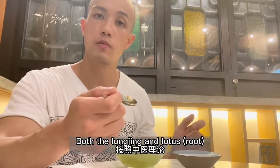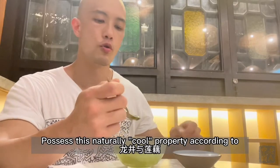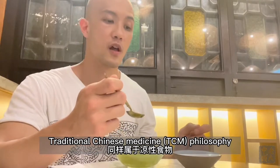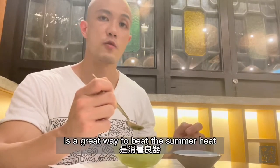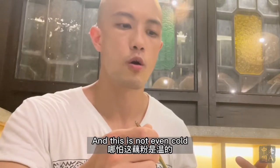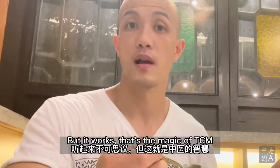Both the longjing and the lotus possess this naturally cool property according to traditional Chinese medicine philosophy, which is why this combination is a great way to beat the summer heat. It beats drinking a gallon of ice cold water. And this is not even cold, this is actually sort of lukewarm. But it works. That's the magic of TCM.